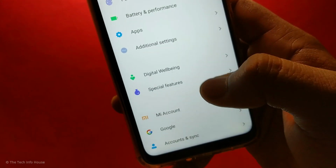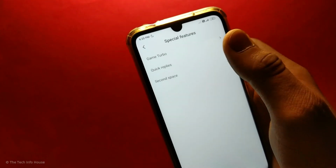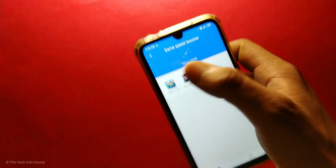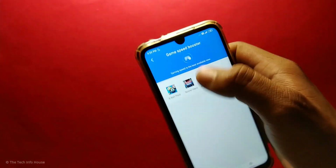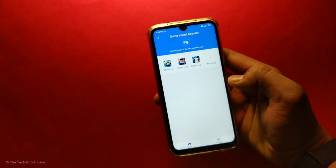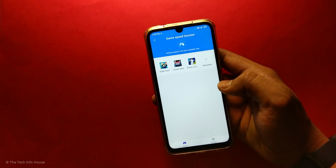Now on the special features side, you get 3 things. Game Turbo, which we are already acquainted with, where you get a small quick section where you can adjust what notifications you will get, whether you'll receive calls or not, vibration and stuff like that. You can boost the game and stuff like that.